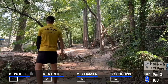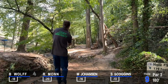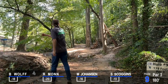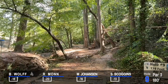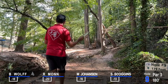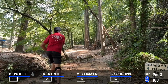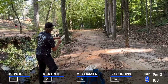Okay, that was good. Good throw from Ben. Just about caught metal on that one. Should be a manageable birdie there. Do appreciate how holes like this force some of our backhand only players to do forehands every now and then. Great bid from Steven.